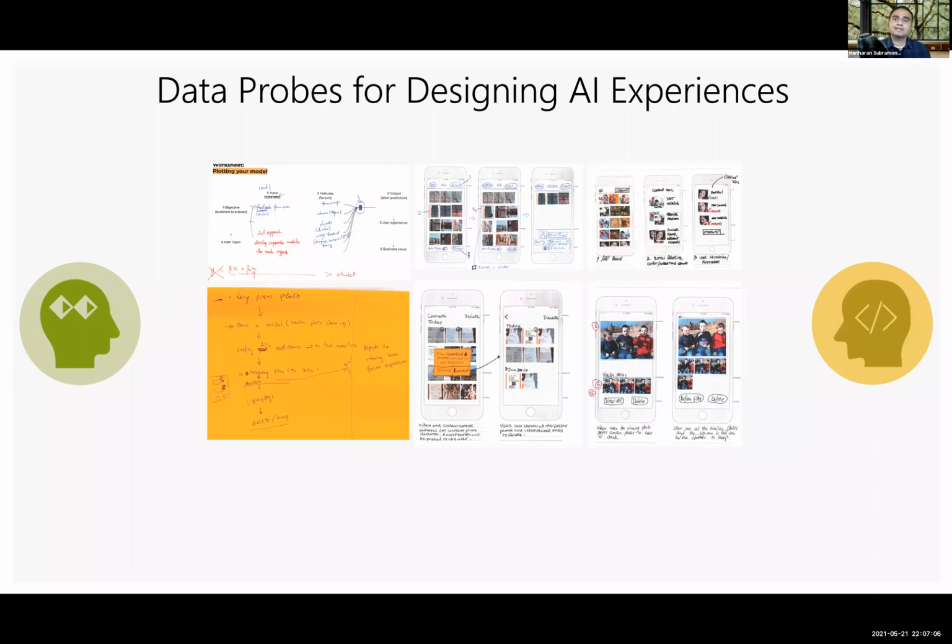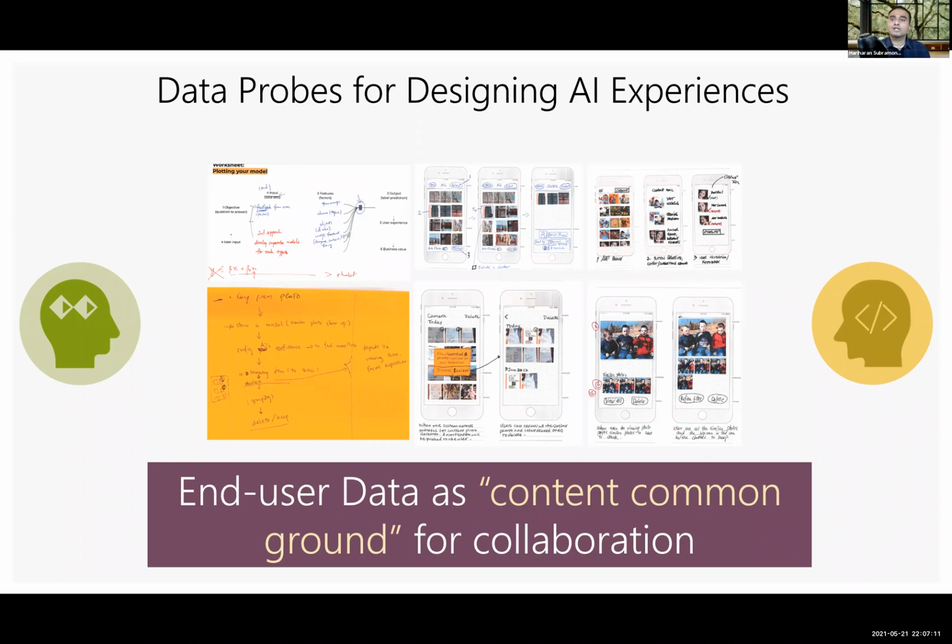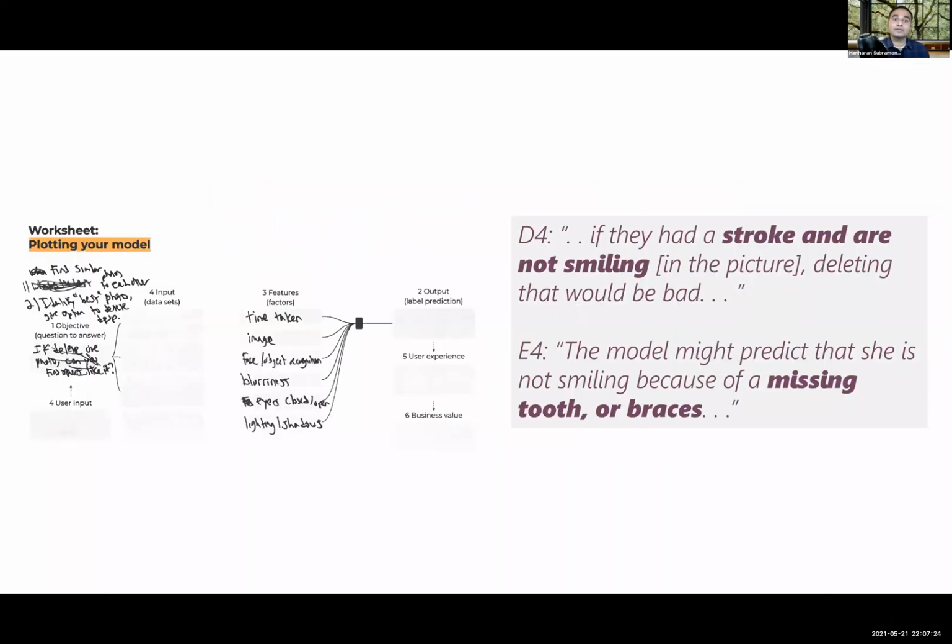Across all sessions, the designers and engineers used individual data points as content common ground for collaboration. Using data probes, the designers advocated for end users when specifying model details and simultaneously evaluated different assumptions by considering diverse data. For example, when designing smile detection as a potential solution for decluttering photos, the designer pushed back that if a person had a stroke and could not smile, then deleting that picture would be wrong. Acknowledging this concern, the engineer added that models could be error-prone, especially in instances of, say, missing teeth or braces.